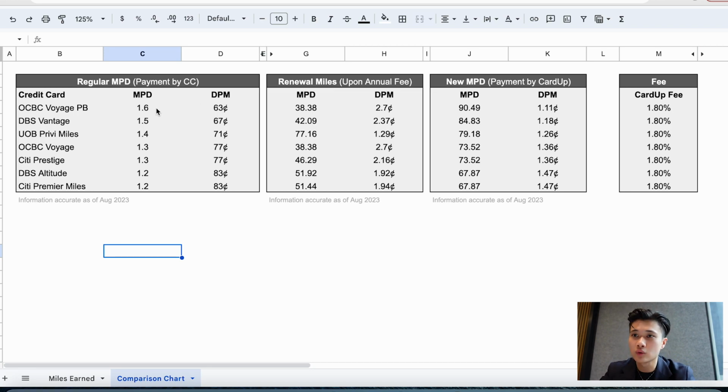I'm just converting, it's simple math. For every dollar that you spend on the OCBC Voyage Premier Banking, you get 1.6 miles per dollar. That would equate to around 63 cents per mile, and so on and so forth. You guys can see, you can read these values yourself.